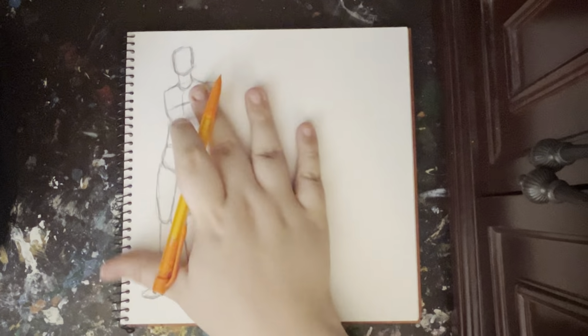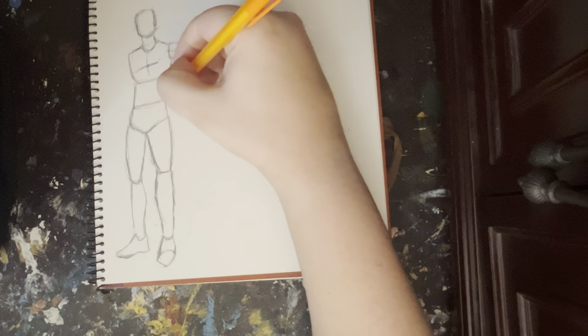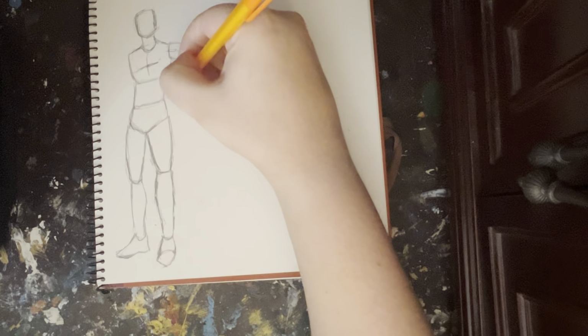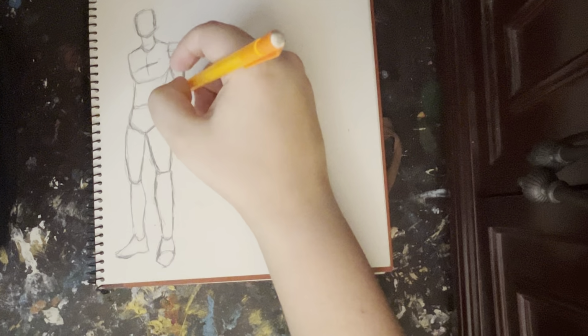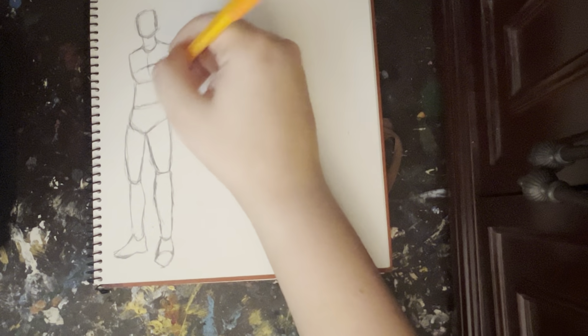Okay, that already looks so much better and comprehensible than these. I'm so much more happy with this. And then arms, they kind of just go like, and then there's that bend, which is like the, oh, you can't see it, my arms are too long, this part of your elbow, but this is your wrist, but you know what I mean.